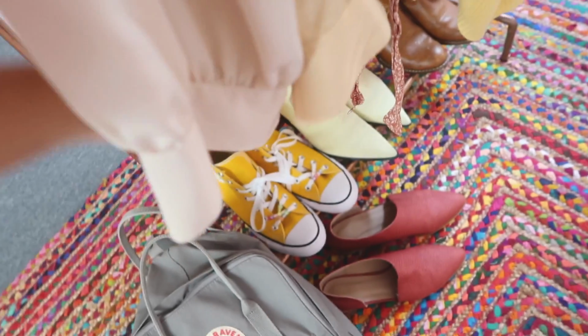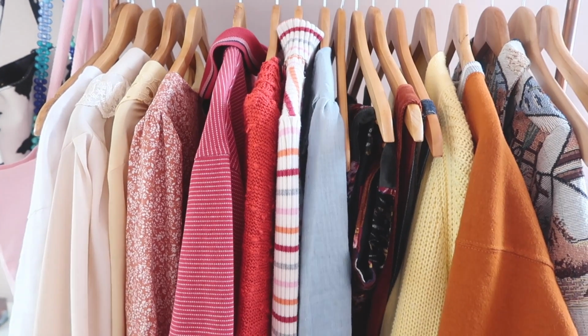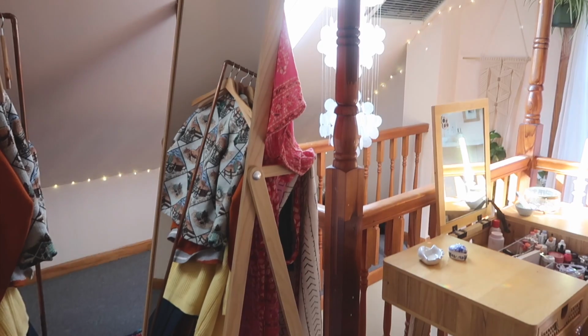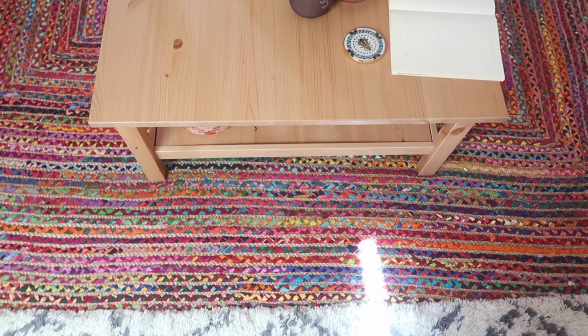And then right here underneath, I have some shoes that I've been liking to wear for autumn. I just enjoy displaying all my clothing so that I get inspired to dress myself in the mornings. Right next to this mirror that we recently got at IKEA. Can't really see it in camera, but underneath this entire space, I also have this hand-woven rainbow rug that has just like a medley of different strings put together.